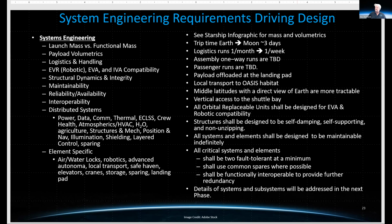All systems and elements shall be designed to be maintainable indefinitely. This is one of the things that we need to factor in terms of our factors of safety and considerations in design elements. We need to be building something closer to a DC-3 where you don't have to even worry about airframe hours than something that's designed to work in testing and once in use. All critical systems and elements, I think, should be two-fault tolerant at a minimum, shall use common spares wherever possible, and shall be functionally interoperable in some number of ways to provide further redundancy.